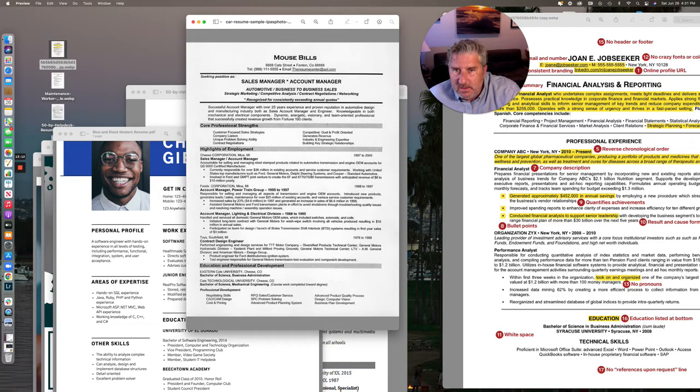All right, so we also have, let's see, growth. Revenue growth from Fortune 100 clients. All right, so they worked with some big companies. That's great. Currently responsible for over 36 million in existing accounts and service customer requirements. Working with United States top manufacturers such as Ford, General Motors. The name dropping is a good thing to do. I like that. Anticipated revenue of 8 to 10 million. I'd love to know their last revenue as opposed to anticipated revenue, but still there are some numbers attached, and again, it shows the size and scope of what they're doing.